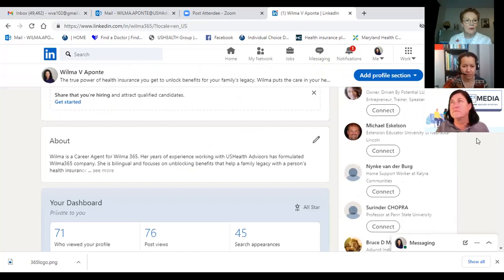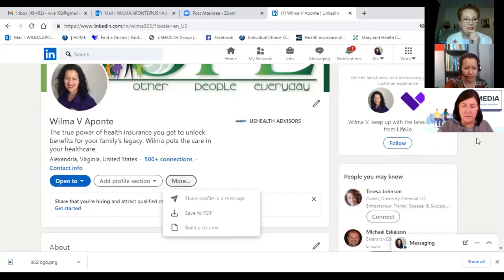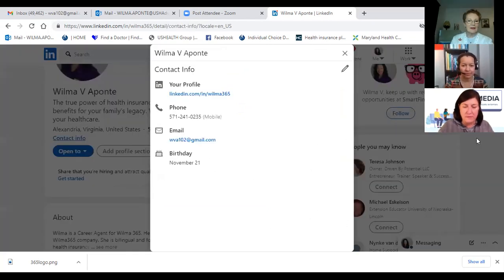So what have you got in your contact info? We should check that first. More. See where it says contact info? Right above that blue button. Oh, there it is. Yeah, you got your email and your phone. I think you had your phone in there before, didn't you? Yes. Okay, close that window.